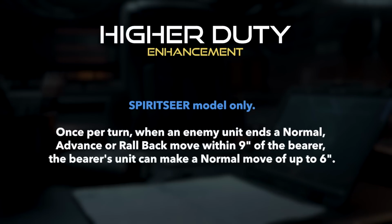Okay, Higher Duty, Spirit Seer model only. Once per turn, when an enemy unit ends a normal advance or fallback move within 9 inches of the bearer's unit, it can make a normal move up to 6 inches. That's so good. The Spirit Seers are lone operatives now that cannot join anything, so it's just the Spirit Seer model.